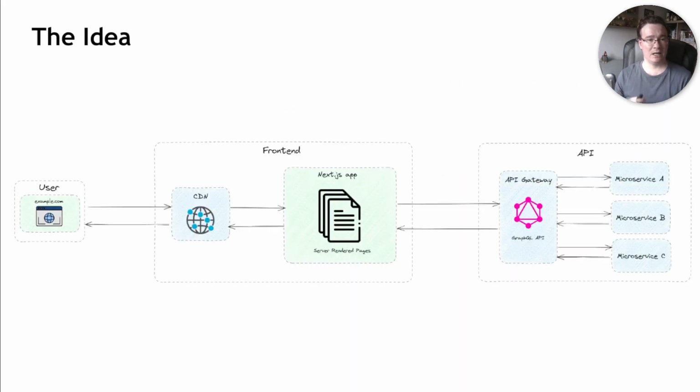So the idea was for us to have this front end sitting behind the CDN, deployed on Vercel, running as close as possible to our users. So this would give them lower latency and faster response. And the application will be consuming our existing APIs that are hosted on AWS.